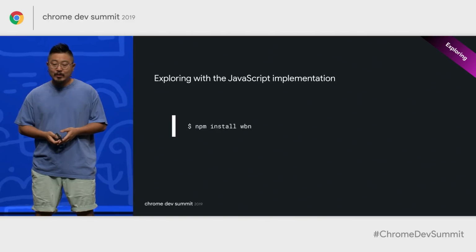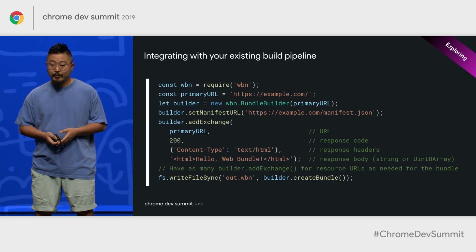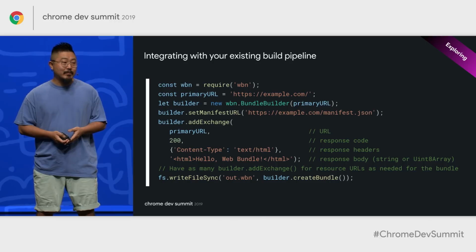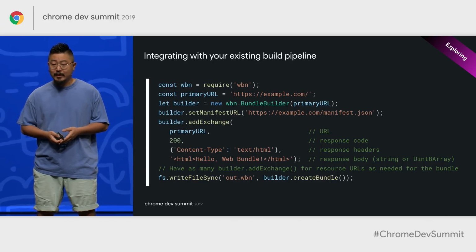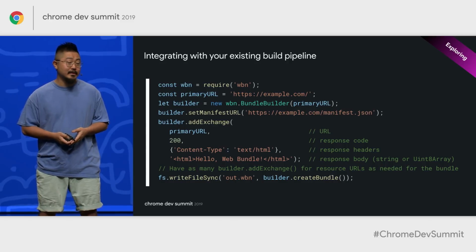We are also exploring a JavaScript implementation for web bundles as well. We just released the very first draft as an NPM module called wbn. We are still in the middle of brushing up the library. We hope that you will be able to integrate this module into your build pipeline so that you could easily bundle up your content.